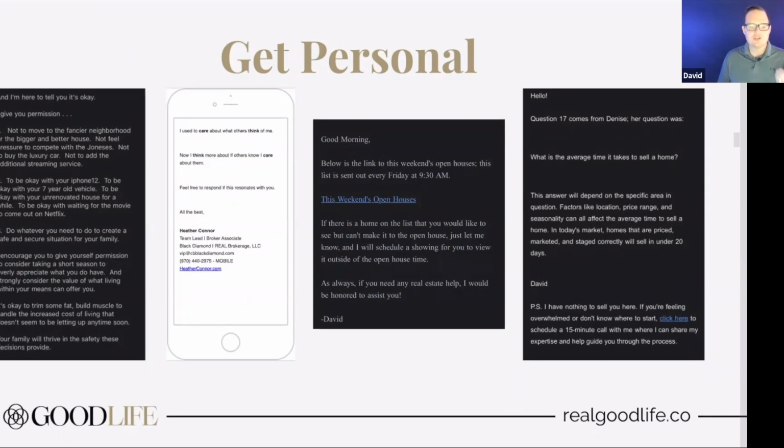And then she says, I encourage you to give yourself permission to consider taking a short season to overly appreciate what you do have. And then further down, she says, your family will thrive in the safety that these decisions provide. And so what Christine did in this email, besides sharing some really great points, is, like I said, she said, I'm just like you. I understand what you're going through.